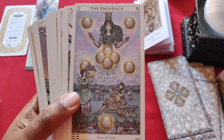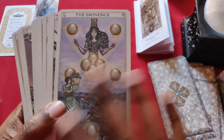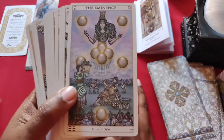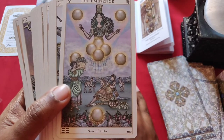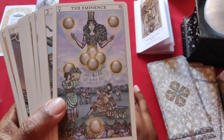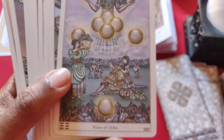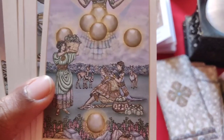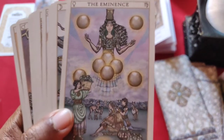Right? The Nine of Orbs. I like how this is not typical. This is one of my favorite cards in the tarot deck almost every time. There's very rarely I don't like the Nine of Pentacles or Nine of Coins, or in this case, Nine of Orbs. But I recently acknowledged that it's very materialistic, and it's not everything in life. This one kind of shows that they've got what they need for now, and there's also something watching over them.